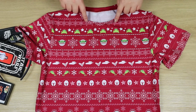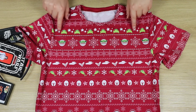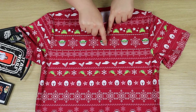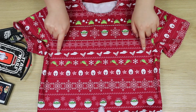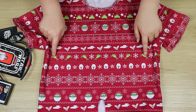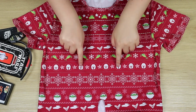So this one, we can see we've got snowflakes, the frog with little bows on the top of his head, which is very cute. This one is like an ornament shape with Baby Yoda and his carriage, more snowflakes. Then we've got the Razor Crest and amongst some leaves, jumping frogs, again with bows and interspersed with snowflakes, and of course the Mandalorian classic helmet.